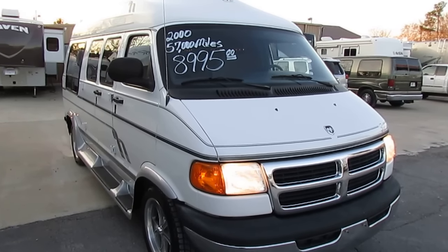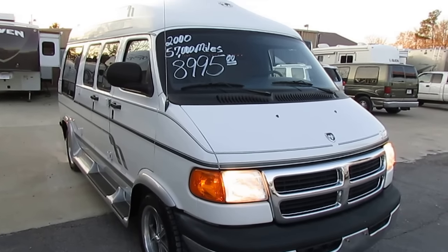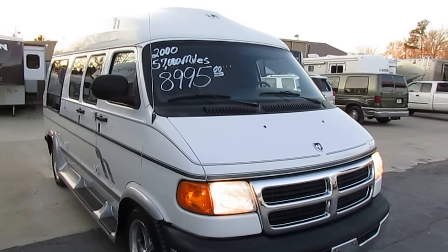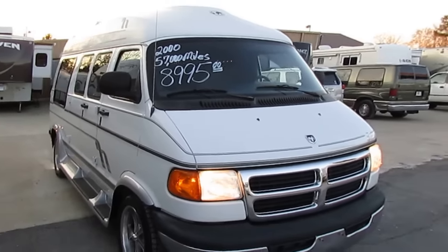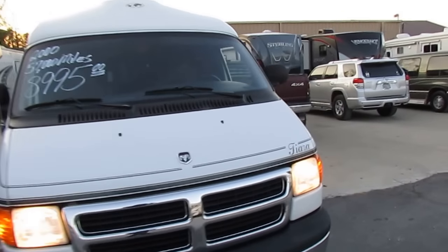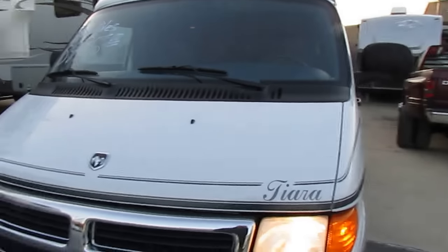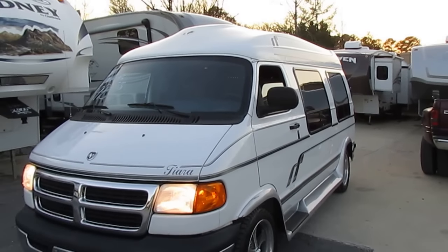And folks, got a conversion van today. I don't get many of these. This is a 2000. It's built on a Dodge Ram 1500 chassis. It's a Tiara Stealth Conversion van. It's only got 57,017 miles. Good looking Carfax, Tennessee van since new. No rust. Everything on it works.